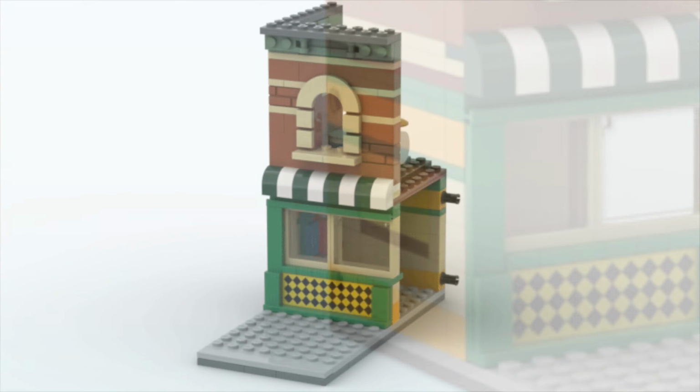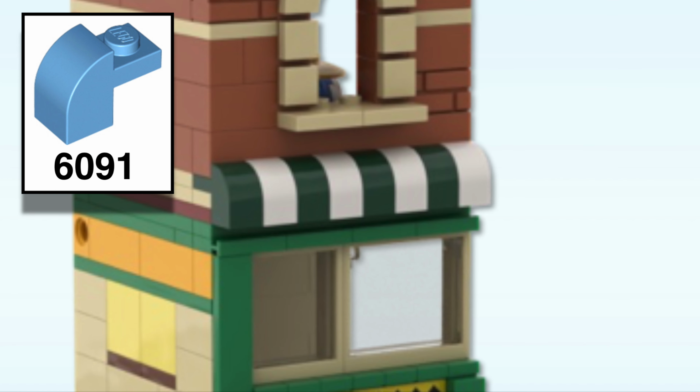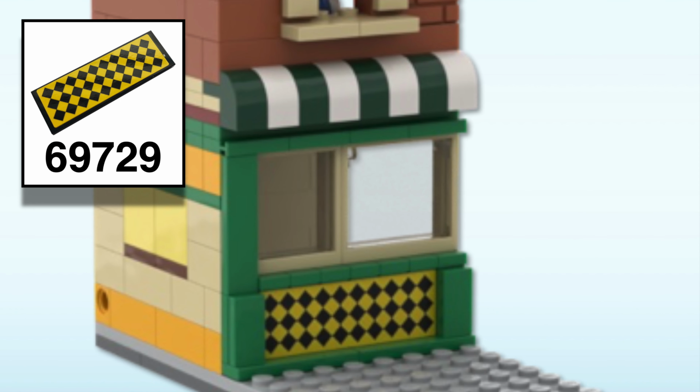The design of the exterior is very similar to the other half of Hooper's store, but a little bit different. I designed this same awning pattern by adding these slope curved pieces in white and dark green. And that's right above the windows and a stickered 2x6 tile of this checker pattern.